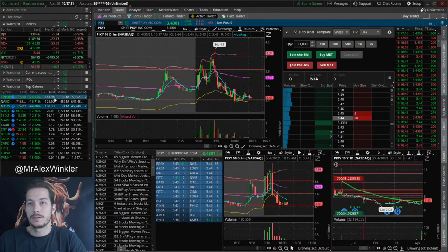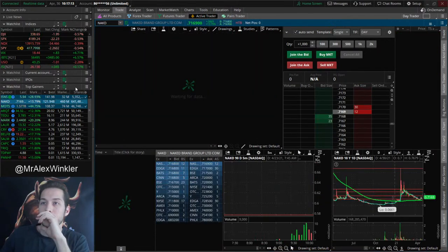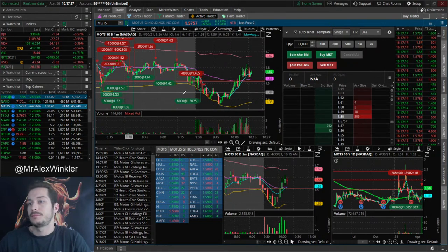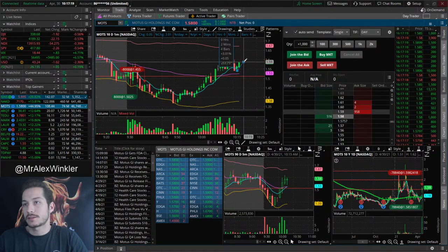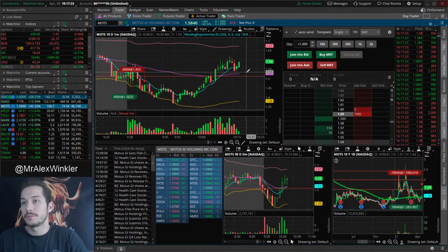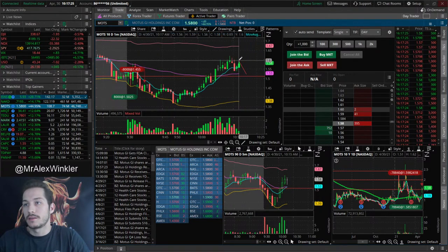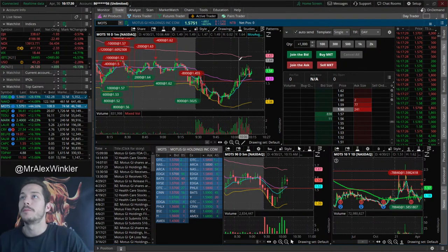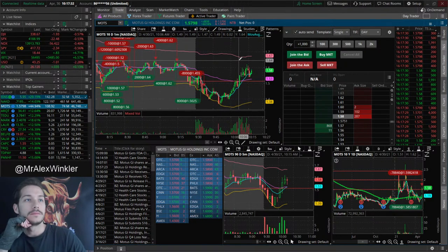Yeah, Pixie really lost a lot of its momentum. You can see MOTS kind of struggling to go back up, but actually not really struggling, light on volume. It's actually holding this area phenomenally, much more aggressively than I would have expected.